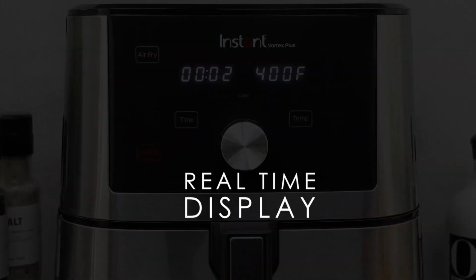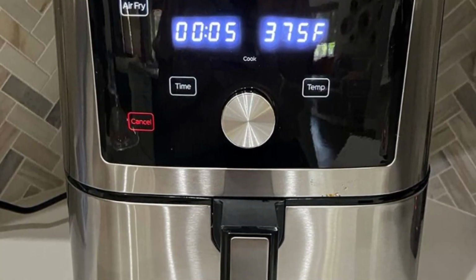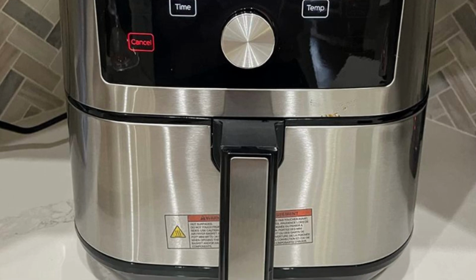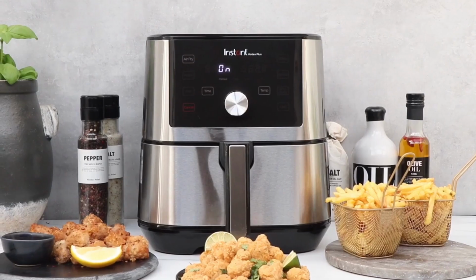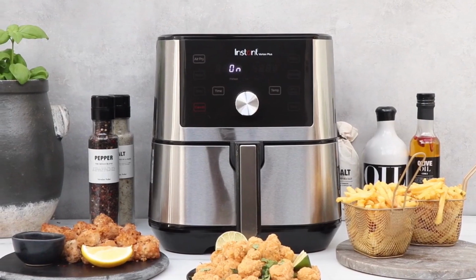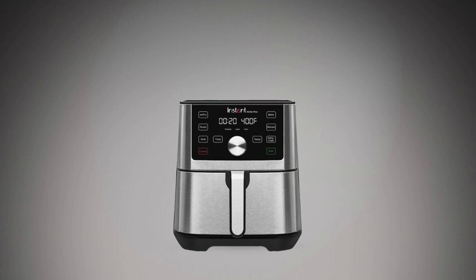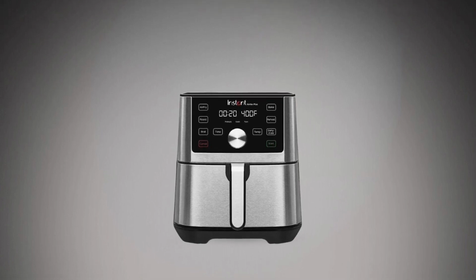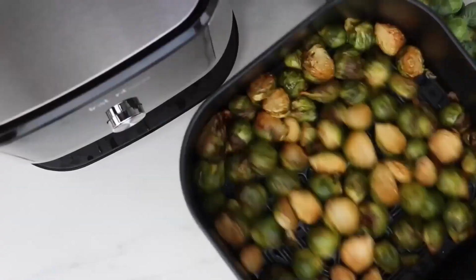Equipped with a real-time display, this multifunctional appliance offers a diverse range of cooking options. Whether you are air frying, broiling, roasting, dehydrating, baking, or reheating, this air fryer has you covered. Its even crisp technology ensures a consistent and flawless outcome, delivering a tantalizing combination of golden finish and irresistibly tender results every time. Navigate its intuitive interface effortlessly with the convenience of one-touch smart programs.